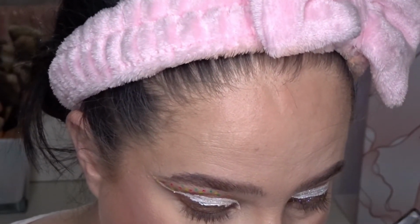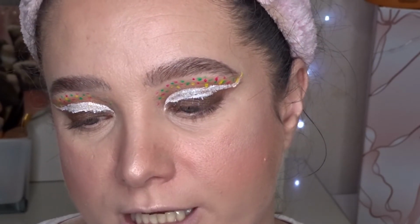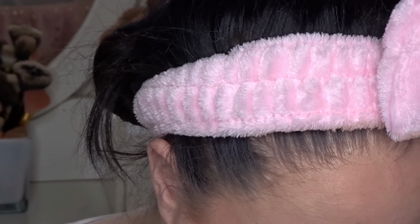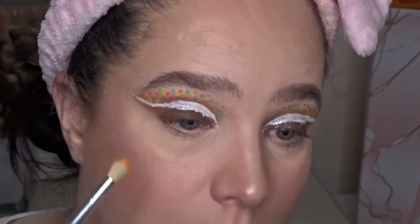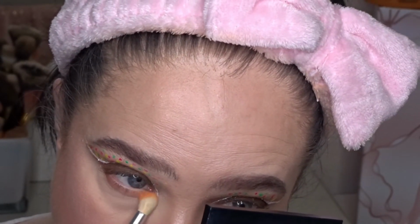Under the eye, I'm going to mix together 518 and Rusted, and I'm going to use the Jessup's 231 Petite Crease Brush. I'm just going to mix those two colours together and really tight line them under the eye.